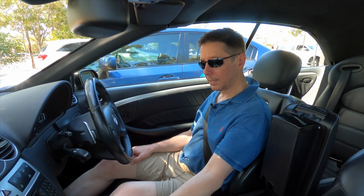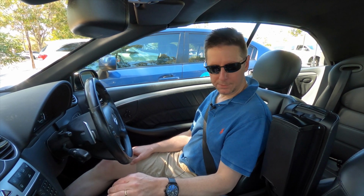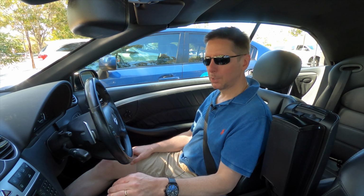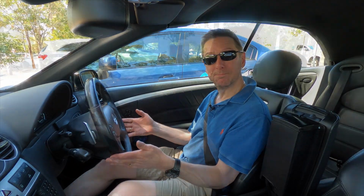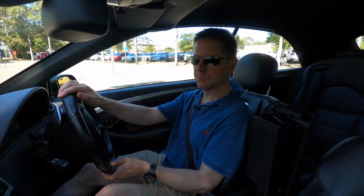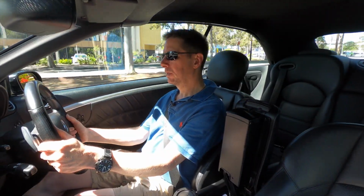So foot on the brake and press the button on the top of the gear lever, and the beautiful 6.3 litre V8 burbles into life. So let's get it out on the road and see what it's like to drive. First impressions are that it is really a very comfortable, quiet and refined car to drive.